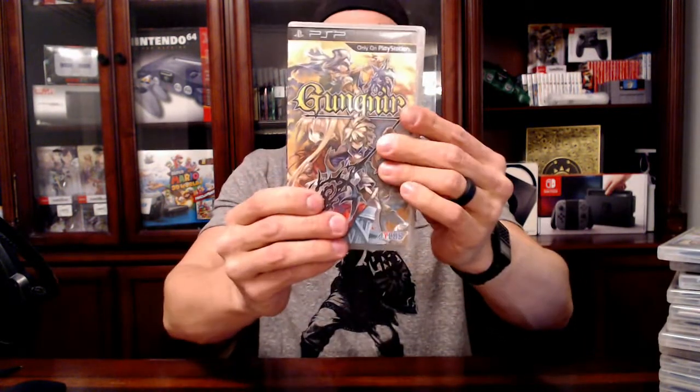And we have Gungnir. I don't even know what this is. I haven't even heard of this game before. Again, that's complete. And getting all of these games, I was like, wow, there's a lot of RPGs. The guy that I bought this from was clearly a huge RPG fan. And it looks like, after doing a little bit of research after picking these games up, that these are some of the best and rarest RPGs that were ever released for the PSP. So I cannot wait to get my RPG on.